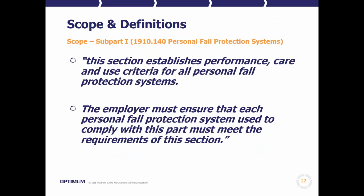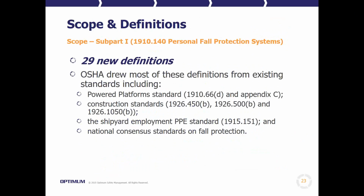Now the scope of subpart I, specifically the personal fall protection systems under 1910.140, establishes performance, care, and use criteria for these systems. So the scope is clear there as well. Additionally, we have some standard definitions here. Right up front, these definitions have been pulled from the construction standard and other national consensus standards on fall protection. There are things you're probably already familiar with, but now they make it very specific in general industry, where before we didn't have anything for personal fall arrest systems.